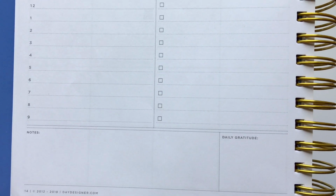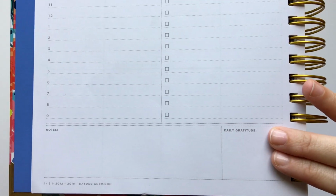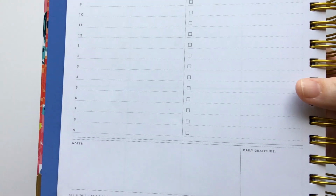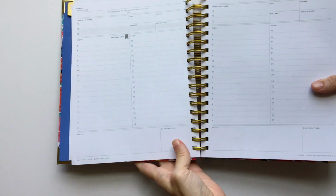It's not very big, and you guys know how I write big. So I don't know that my gratitude would fit in that box, but I could extend it. I like the thought of thinking of a daily gratitude.